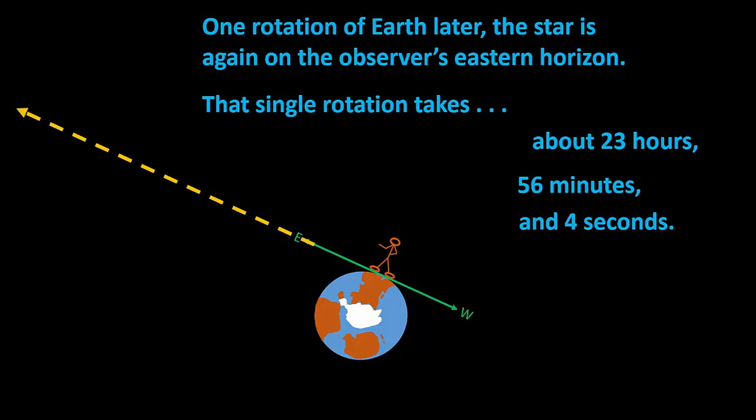There's actually a bit more to it than that. There's 0.0105 seconds tagged onto the 4 seconds, but 23 hours, 56 minutes, and 4 seconds is okay. 23 hours, 56 minutes is close enough for most purposes. So, how can that be? It'll involve a little bit of animation, but we can figure this out.